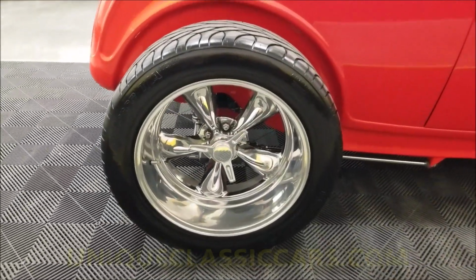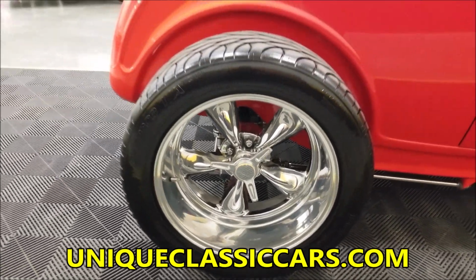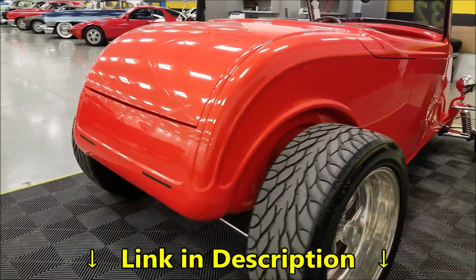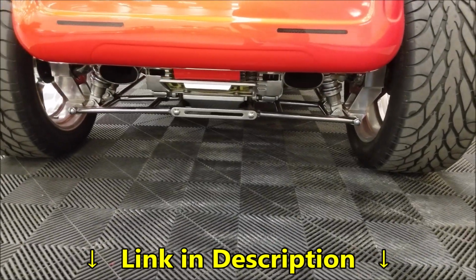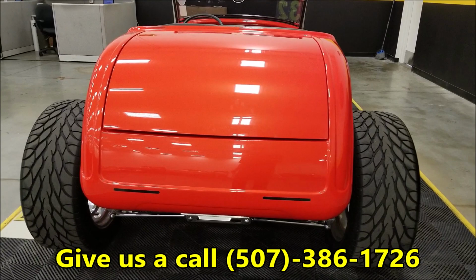Now again, here you can see where I'm talking back here. You don't get the look of the rotor through the wheel well. Rotor's tucked up each side of the differential in the back, so that's how they hook up the brakes on these. And again, you can see a lot better pictures on our website from the underside of this car.